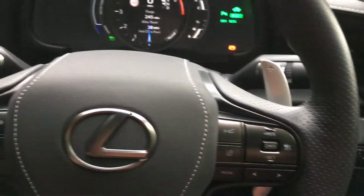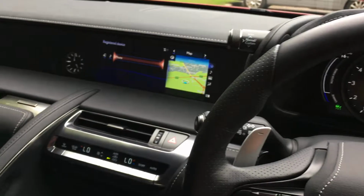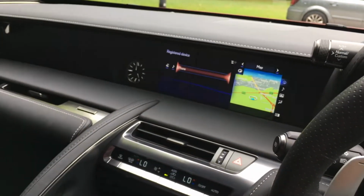So aside from that, I love this interior. I really do. Lexus do so well with the interiors and have done for decades now. And this goes in line with the new range of cars, like the Lexus LS, with this gorgeous pattern on the doors and these beautiful seats.